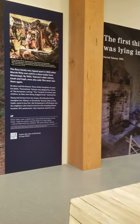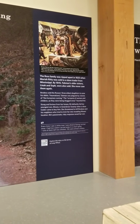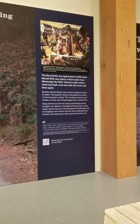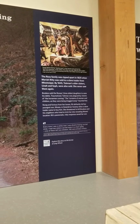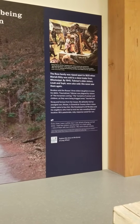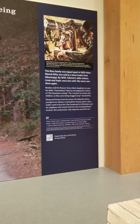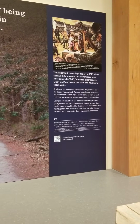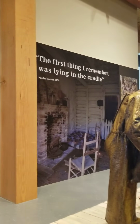The Ross family was ripped apart in 1825 when Mariah Ritty was sold to a slave trader from Mississippi. By 1845, Tubman's older sisters, Linah and Soph, were also sold. She never saw them again. Brodess sold the Ross's three eldest daughters to ease his debt. Traumatized, Tubman was plagued by visions of the horsemen coming. The screams of women and children as they were being dragged away haunted her. First thing I remember was lying in the cradle.